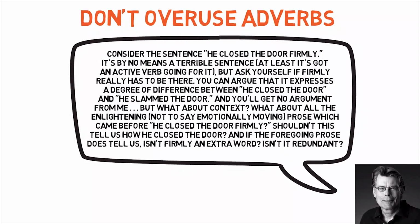He writes, "Consider the sentence, 'He closed the door firmly.' It's by no means a terrible sentence, at least it's got an active verb going for it. But ask yourself if firmly really has to be there. You can argue that it expresses a degree of difference between he closed the door and he slammed the door, and you'll get no argument from me.